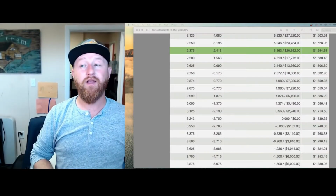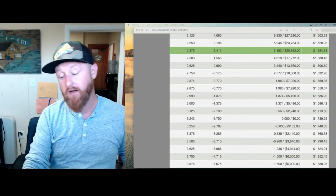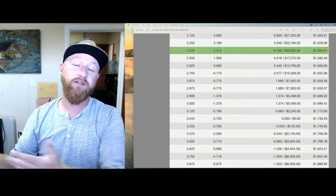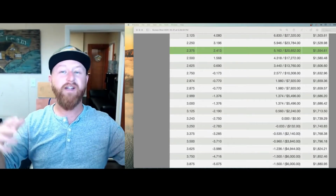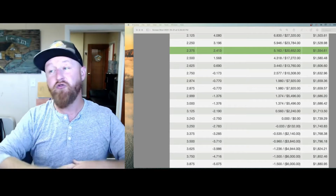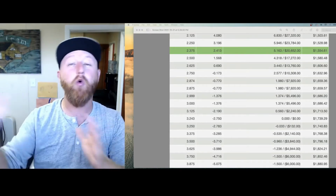I want to talk a little bit about how pricing works. And I might have to get my handy dandy calculator out here. If you see over on the other side of the screen, this is a sample rate sheet, so to say. This is no one's specific loan. These are not what we are offering. I'm just showing you a sample.